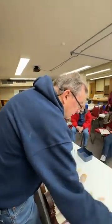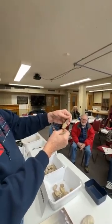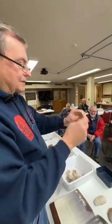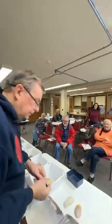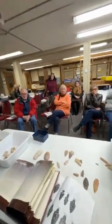Like here's one that could almost be, it's not quite a hardened, but I've been trying to figure that out for the last 40 years. It's kind of like a Lost Lake, but it's been beveled, as you can see, as well. So again, that's very characteristic of those early Archaic points.